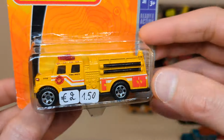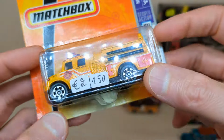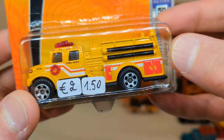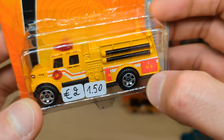Another International Pumper, still all metal body with the V-shaped light bar, red one in this case. 2009 release. Again, the cabinets separately painted, but no image on there of what is in there.